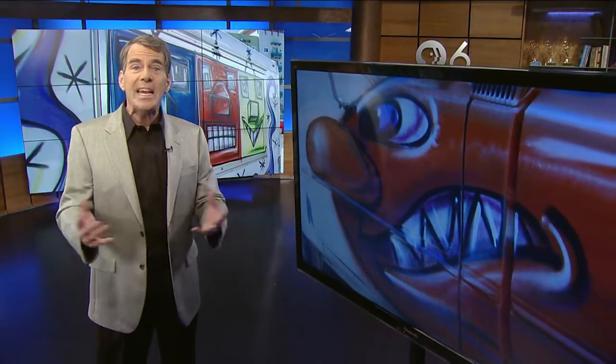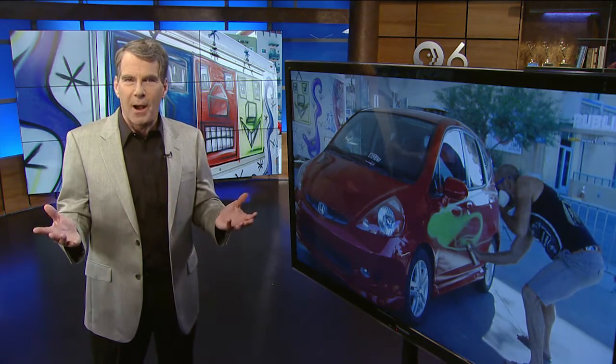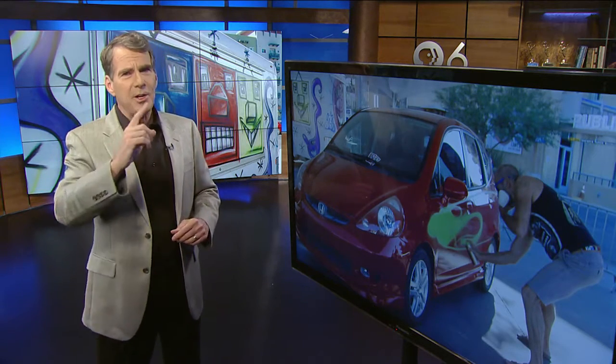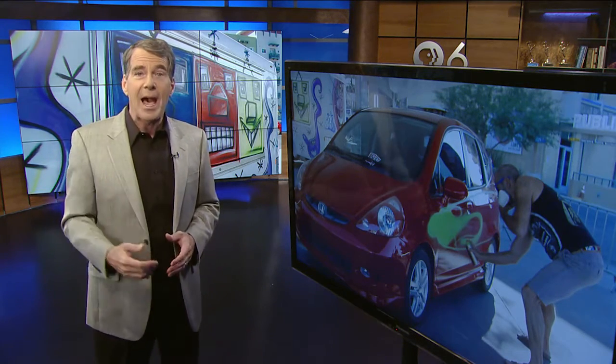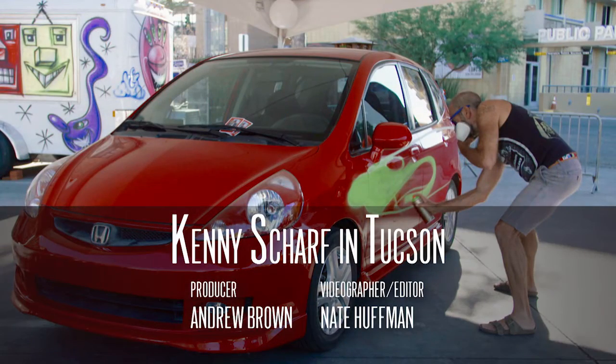Muralist, painter, sculptor, and installation artist Kenny Scharf is best known for his fantastical large-scale paintings of anthropomorphic animals and imagined creatures. His work has been exhibited at the Whitney Museum Biennale, the Museum of Contemporary Art in Los Angeles, and currently at New York's Nassau County Museum of Art. Scharf has an ongoing project entitled Car Bombs, which he describes as improving America's and the world's roadways one car at a time. A few months back, he stopped in Tucson where he transformed cars into works of art.